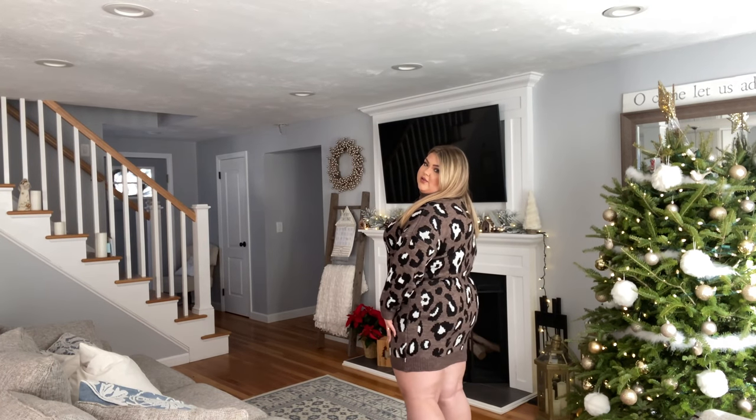All right, so the last dress here is a bit more casual, but still really cute, not even just for the holidays, but if you're going to a little gift exchange with your friends or Christmas brunch. You guys know I'm obsessed with animal print. I love this turtleneck. It's fold over, really comfortable, but this little mini sweater dress is super cute.